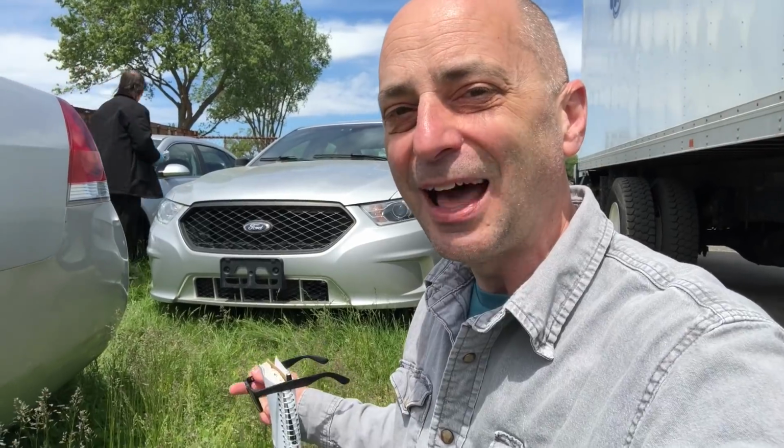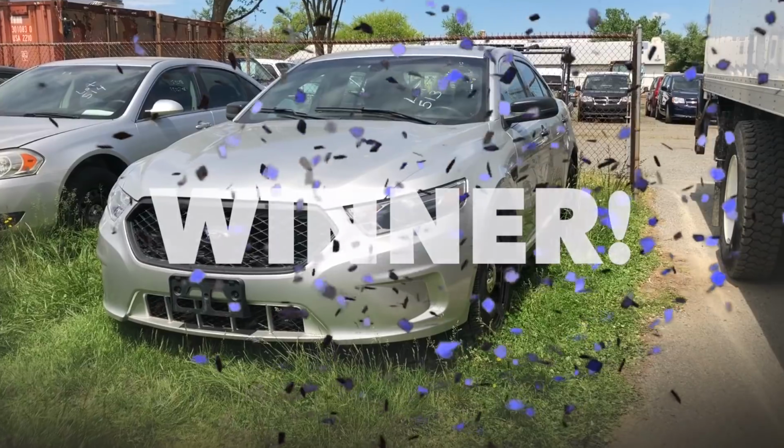The problem with this one, though, there's no key. You can't get in it. You can't start it. The bank has the title. The bank owns the key. You can't do anything about it. All I can do is grab the VIN, run it through, I don't know, Carfax, see what the estimate is on mileage, and see if there's any repair history. I'm interested in this one. I think there's a little more risk that goes with it, but we're going to see where this one ends up.